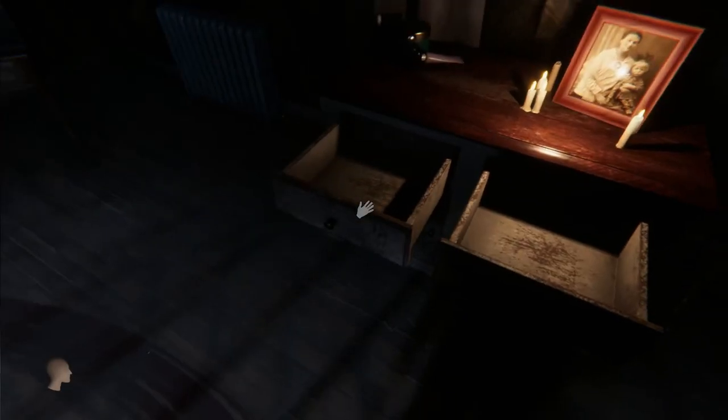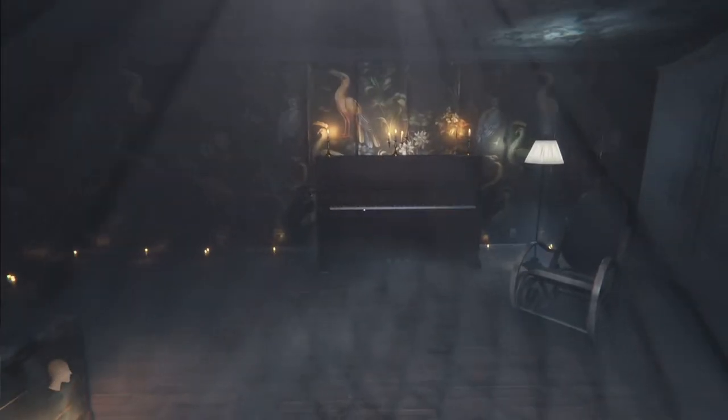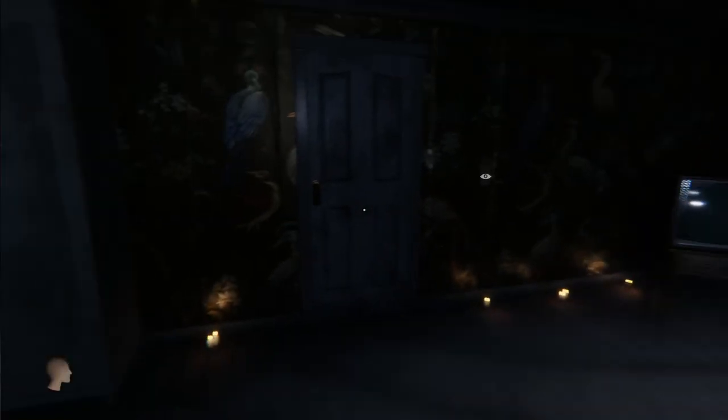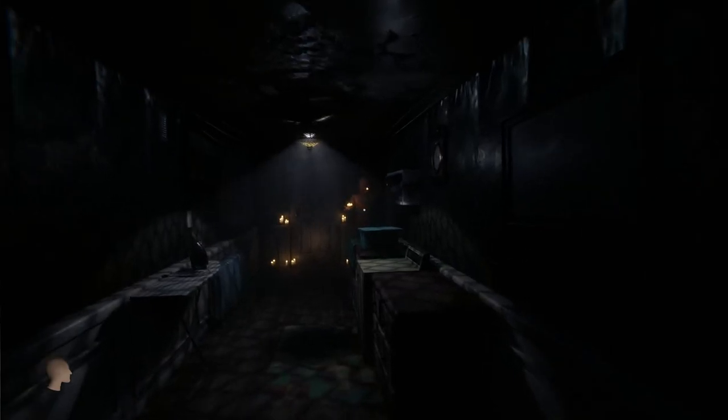Oh, my. Hello? The piano's missing. Yeah, the piano's gone. Oh, the window, right? The window, wasn't that what we had to do last time? Yeah. Oh, there we go. And now we can close the piano. Is that it? Does that do it? Or is there another thing? No? Oh, look, he moved.